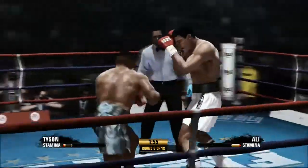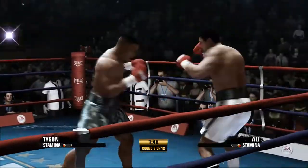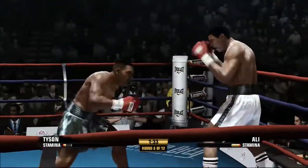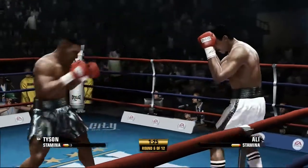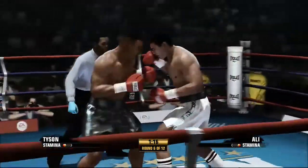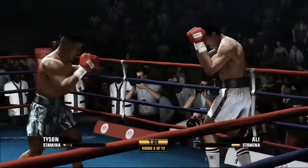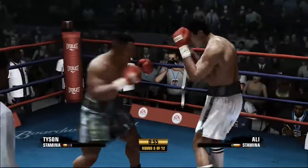Relax, relax. Finish with the hook. Finish with the hook. Needs to improve that accuracy. Missed with the headshot. Doubling up the jab by Muhammad Ali. Nice work blocking that, and then an uppercut of his own.